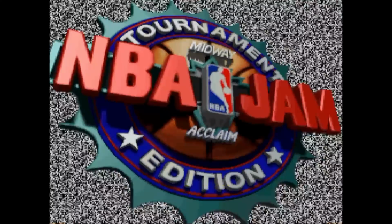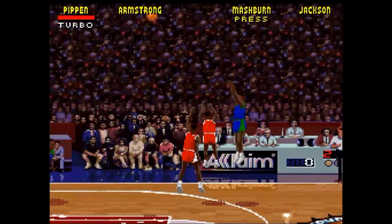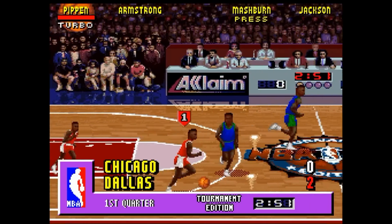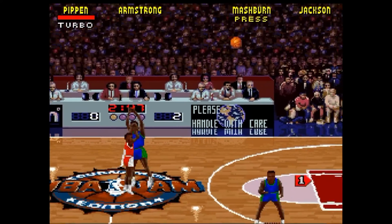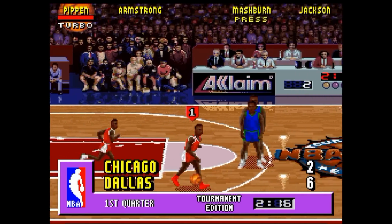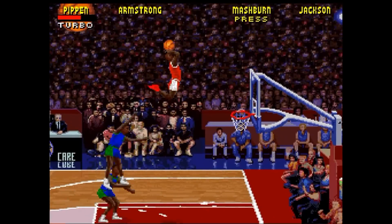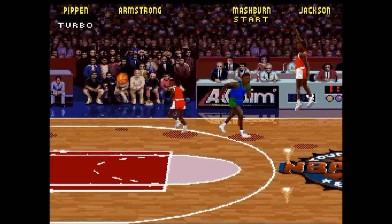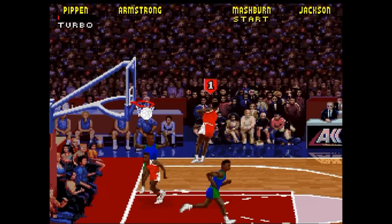NBA Jam Tournament Edition. You know the drill. Play 2-on-2 basketball as your favorite NBA team against all other NBA teams. From the outside. The kicker here, though, as if you didn't already know, is that you can perform some totally awesome super dunks. This one also includes line scrolling on the floor to give it that 3D look.